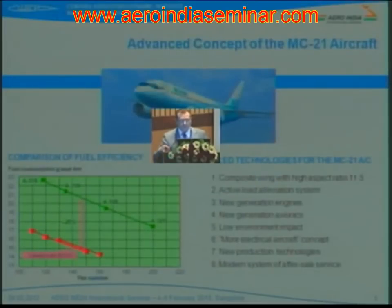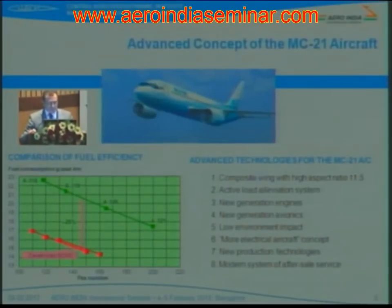improve overall aerodynamic efficiency. Here is the diagram of lift to drag, or actually fuel consumption efficiency improvement for the MC-21 aircraft. It's all together, not only the aerodynamic wing, but, as I said, a very high extension ratio of the wing. It's made of composite, so it's slightly lighter weight. Some other improvements, including a more electrical aircraft concept, and of course new generation engines, some control systems and other systems improvement.